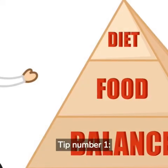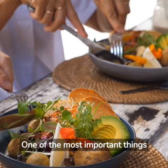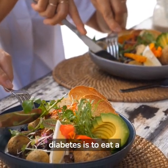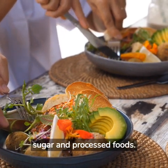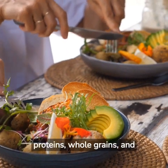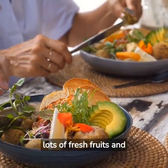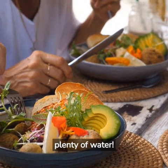Tip number 1. Eat a balanced diet. One of the most important things you can do to manage gestational diabetes is to eat a balanced diet that's rich in nutrients and low in sugar and processed foods. Focus on lean proteins, whole grains, and lots of fresh fruits and veggies. And don't forget to stay hydrated with plenty of water.